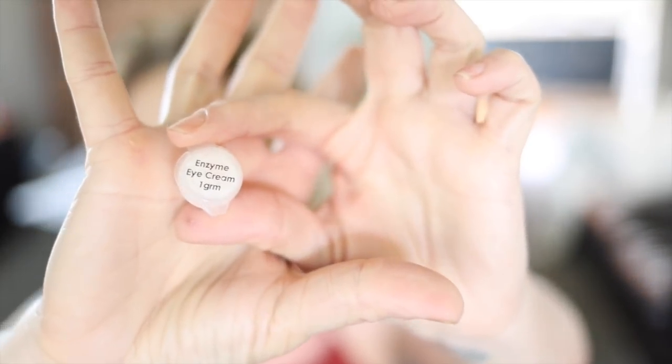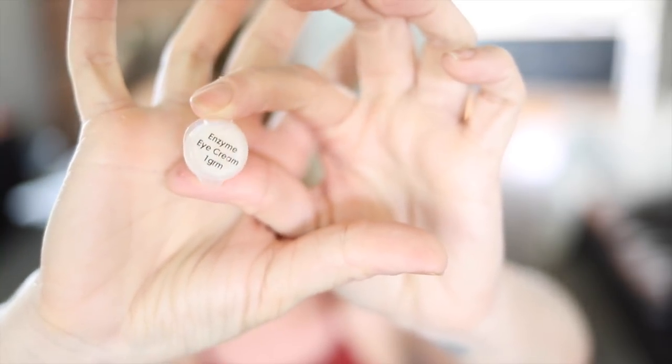Next thing I got was the Enzyme Eye Cream in the 1 gram sample. Obviously, I probably should have looked online as to how much 1 gram actually was because it came in this. And that was all that I got. Honestly, I should have known because the sample was $3. So I got the sample because the full size was like $50 or $60 maybe. I can't exactly remember, but I was just like, let me just get that sample.